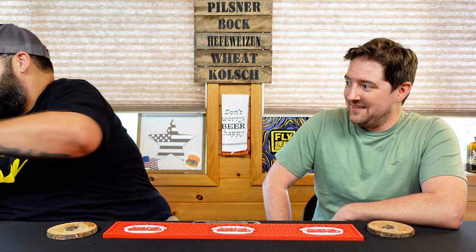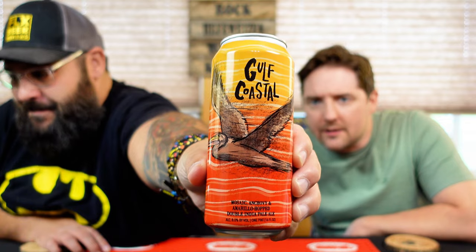Don't you fall. Don't ruin this for me. So it looks like we got a few beers. Okay, so this is their Gulf Coastal, a Mosaic and Amarillo hopped Double IPA, 8%. Ooh, it's a collab with Tampa Bay Brewing Company. I saw Jessa post the artwork for that can, and I was like, oh my God, that looks so good.